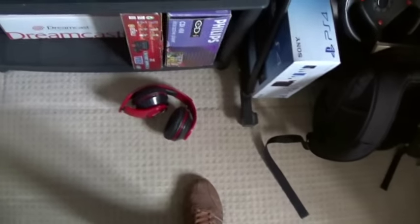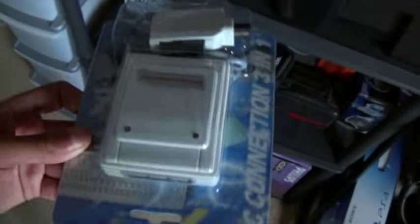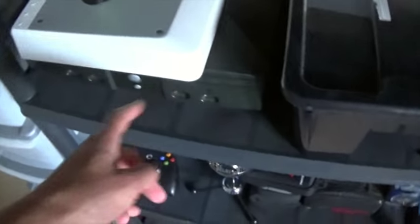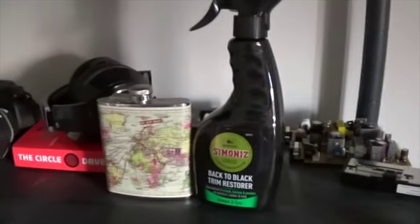This is for using headphones. That's for using like PlayStation and Saturn controllers on the Dreamcast. It's quite good, actually. Just move that back. Sorry if you're getting like travel sickness when you're moving the thingy around. Another Xbox, arcade stick, a box full of random junk again. And then again, there's more rubbish really on top here.